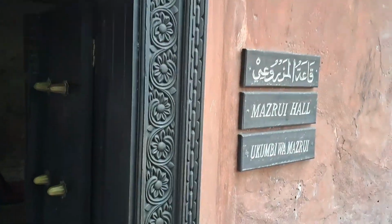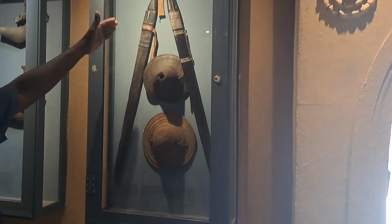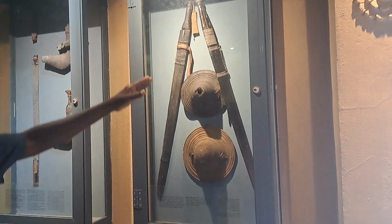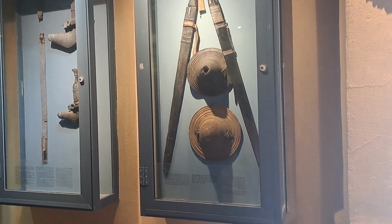Mazrui Hall. This is where the Arabs used to have meetings. There's so much on the wall. It's in Arabic, so there's no way I can read that. These are the swords and these are the shields, to protect them from the fire. These ones were used in those years. They're that old. Wow, amazing.